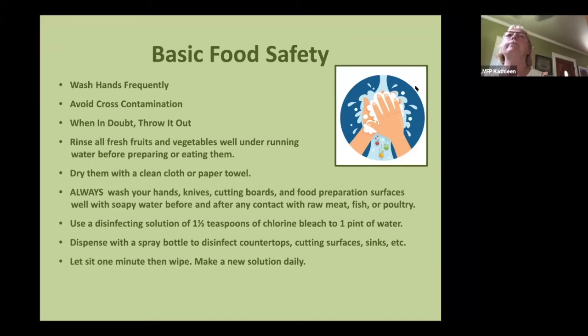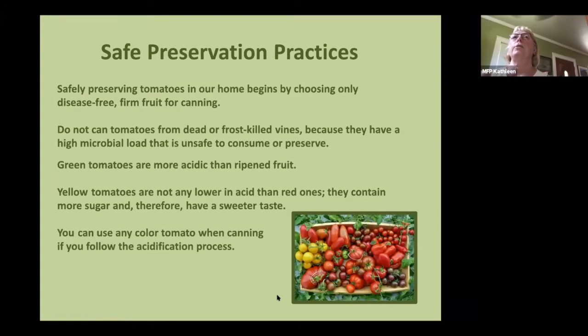Next slide, please. Safe preservation practices. Safely preserving tomatoes in our home begins by choosing only disease-free, firm fruit for canning. Do not can tomatoes from dead or frost-killed vines because they have a high microbial load that is unsafe to consume or preserve.